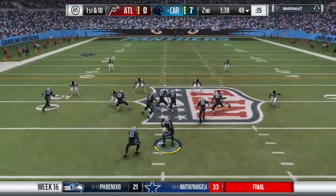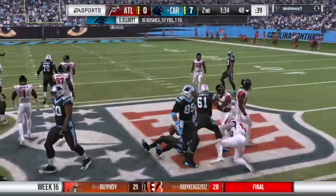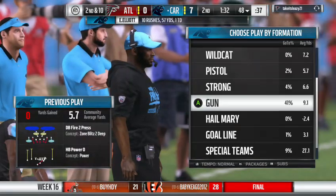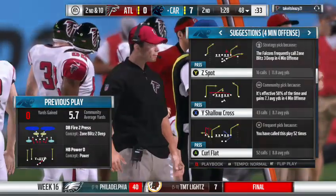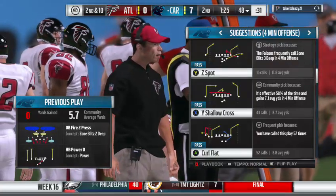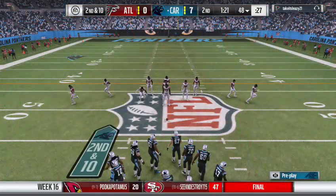Come on, 10th carry now for Elliott. And he is met at the line of scrimmage, and he goes down right there. No gain on the play. It'll be 2nd down. And as a defensive end, getting off the ball quickly, swarming to the football, making a tackle, that's what we saw right there. Yeah, and that's what their job is.